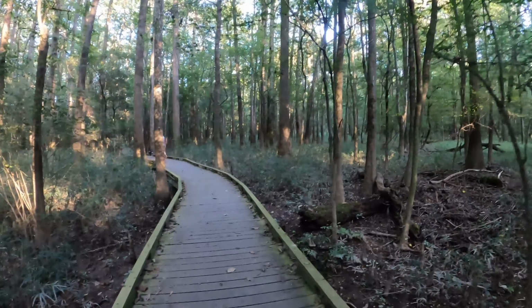Bring bug spray. Definitely bring bug spray. I've never seen one actually in a tree. That's cool. Well, it is a swampy area. We ought to know. Yeah.